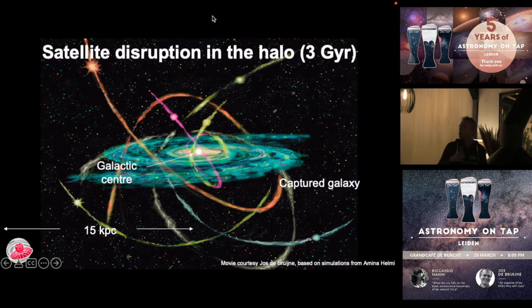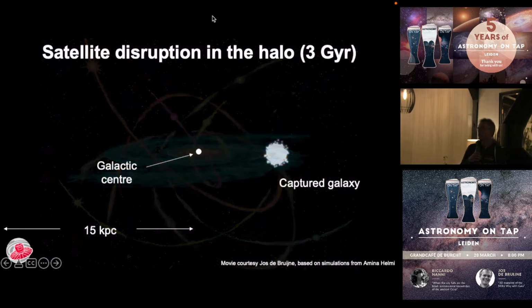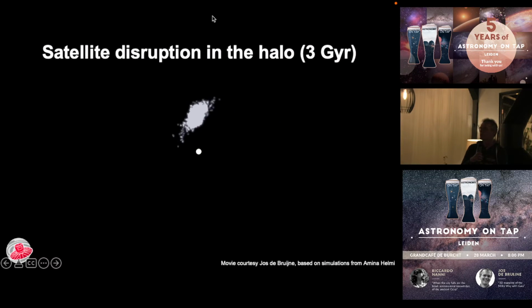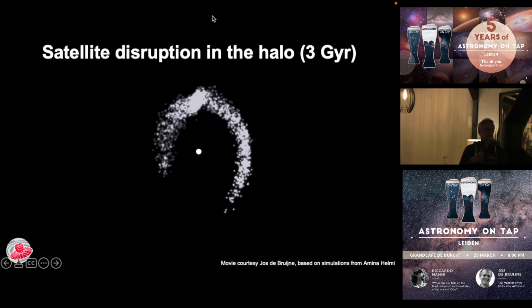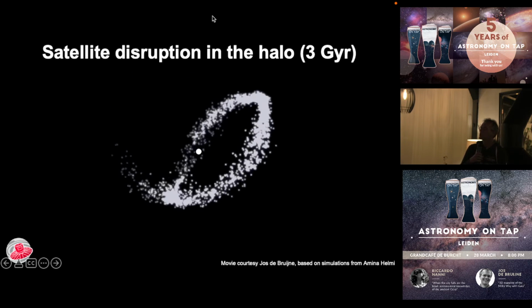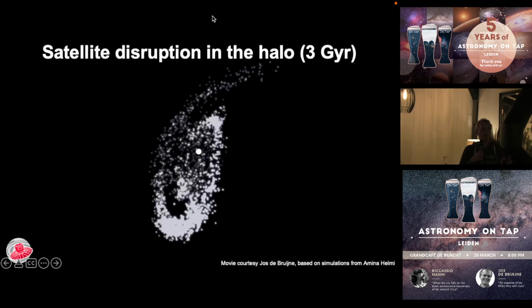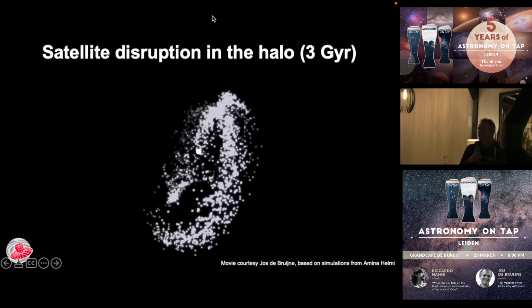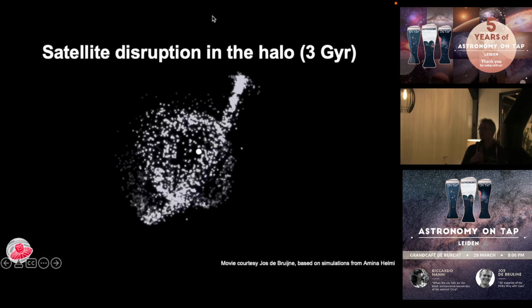And what I can show you is what happens if you have one of these smaller galaxies being eaten up by our own galaxy. And this is what happens. This movie, I've now taken away the Milky Way, so that you can just see the captured galaxy. But what you see is that something that was very spatially concentrated and clearly recognizable 3 billion years ago is slowly being eaten up by our own galaxy.